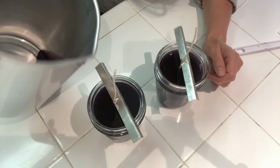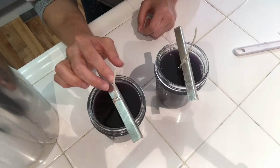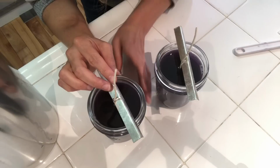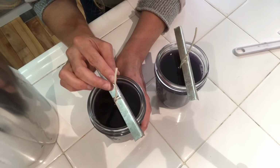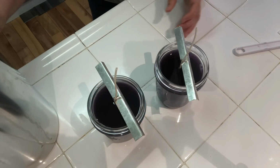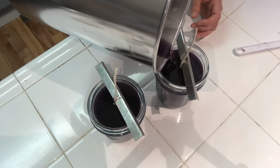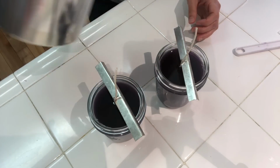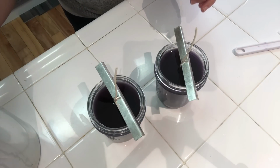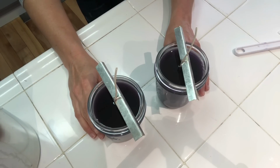Okay, there you go. Now here's where you want to make any adjustments on your wick. Just kind of make sure it's center. You know, this is a little off, so I'm going to go ahead and fix that. Pour off a smidge more here. There we go. Okay, so we're just gonna let these sit at room temperature.